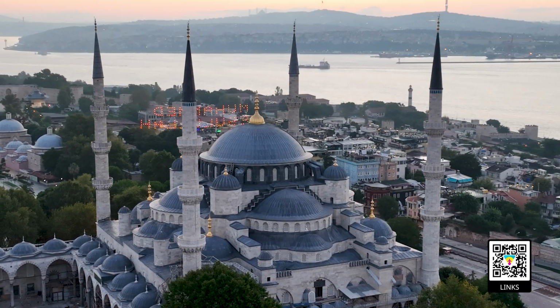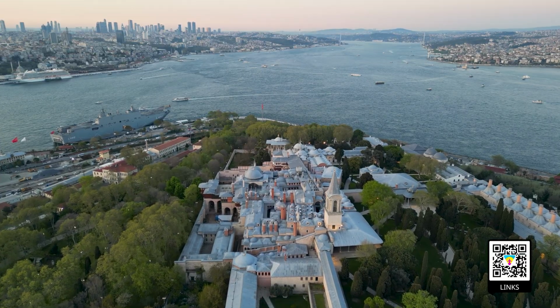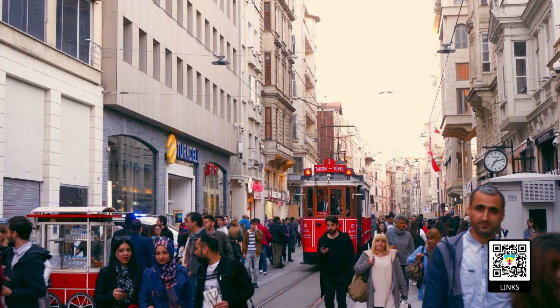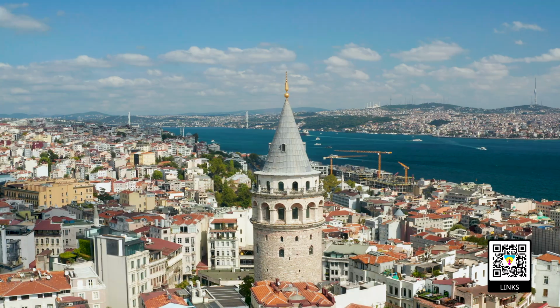Sultanahmet is the historic part of the city where you'll find the Blue Mosque, Hagia Sophia, Topkapi Palace, and the Grand Bazaar. Beyoğlu, on the other hand, is a more modern neighborhood, full of shops, restaurants, cafes, and the famous Istiklal Street. It's also very close to the Galata Tower.